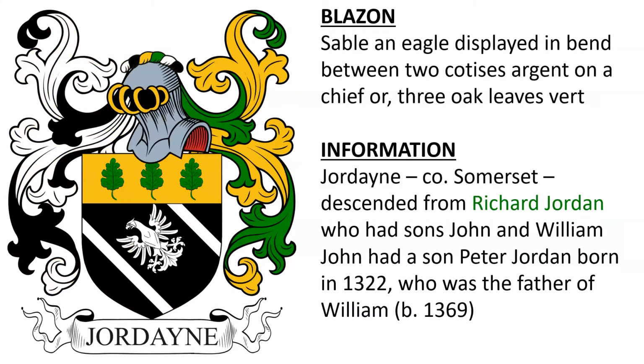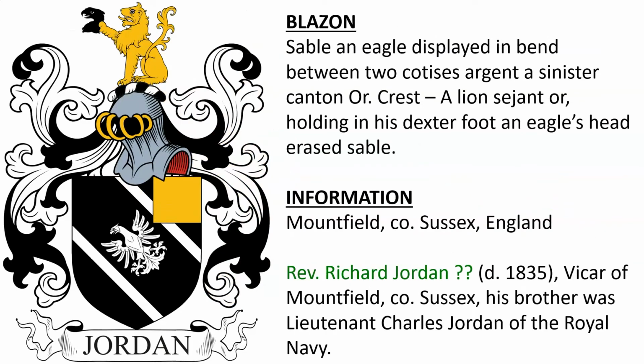Sable, an eagle displayed in bend between 2 cotices argent, on a chief or, 3 oak leaves vert. This is for Jordaine, County Somerset, a family who descended from Richard Jordan, who had sons John and William. John had a son named Peter Jordan, born in 1322, who was the father of William, born in 1369.